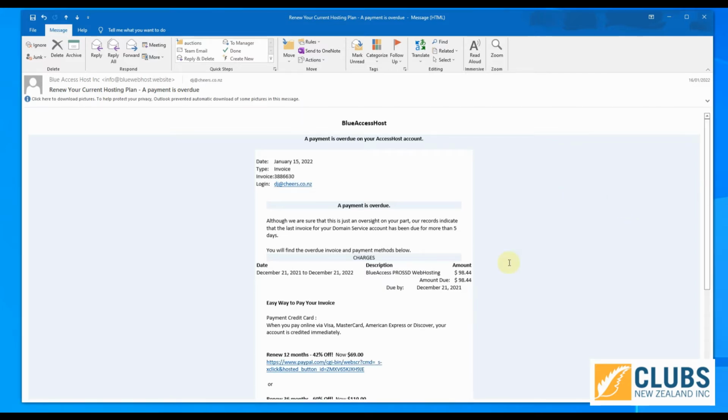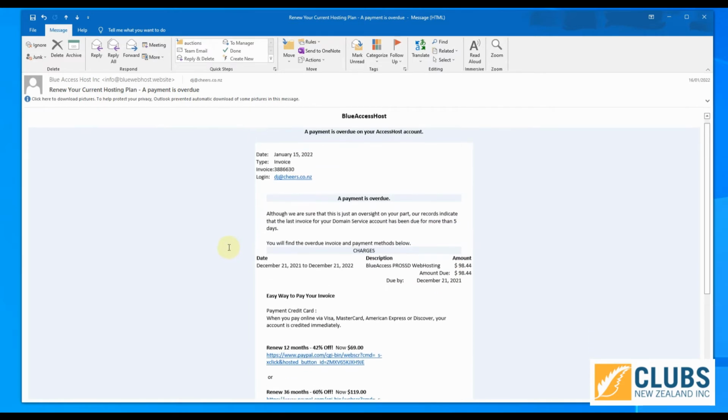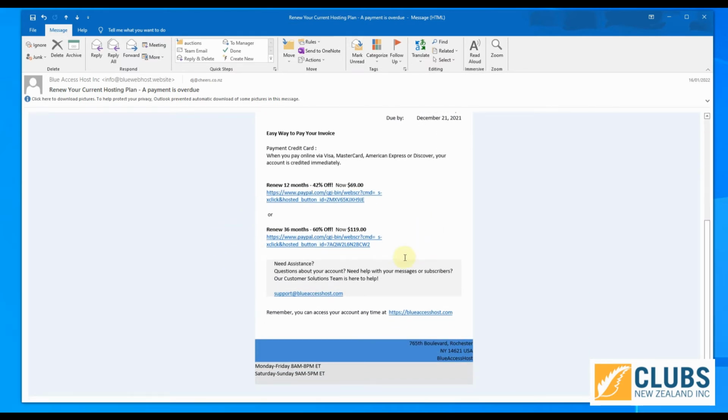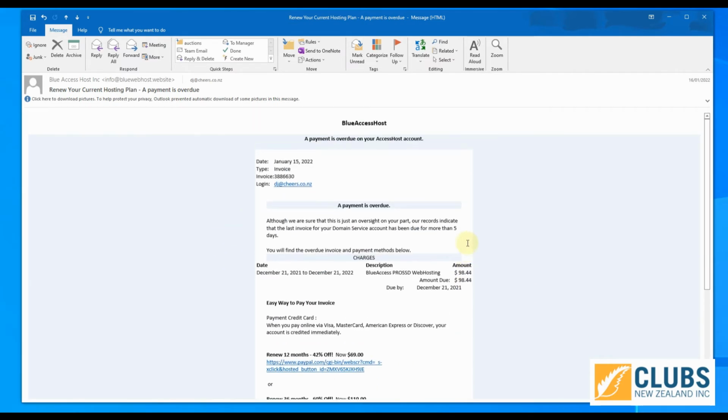Now I want to show you another one here, which is one I've seen come through quite a bit. This is where they're trying to say that your .co.nz name needs upgrading, or your web hosting, or something that you probably don't have too much idea of what goes on with it. You just pay it every year, so it's quite a sneaky way to do it. Obviously check this. Who's it from? Blue Access Host. Never heard of them, never had any accounts with them, just a completely made up thing.